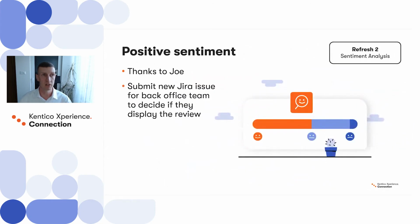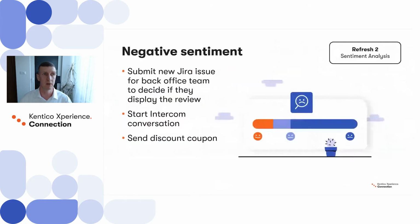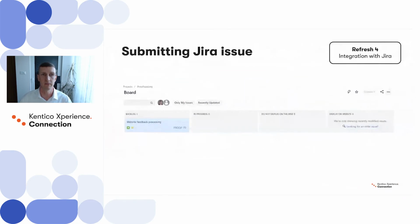In case of positive feedback, we will simply, thanks to Joe, submit a new Jira issue for the back office team to decide if they display the review. In case of negative feedback, we submit a new Jira issue for the back office team to decide if they display the review as well. But we will also start an Intercom conversation and send the discount coupon. Let me share more details.